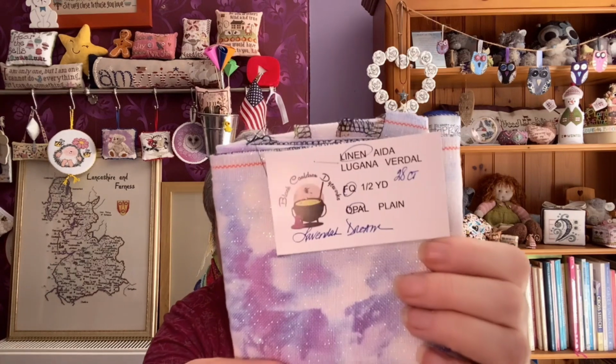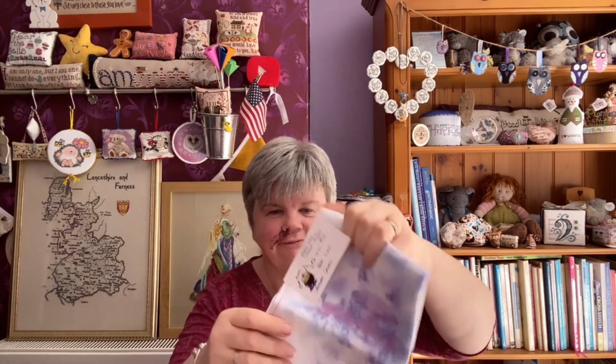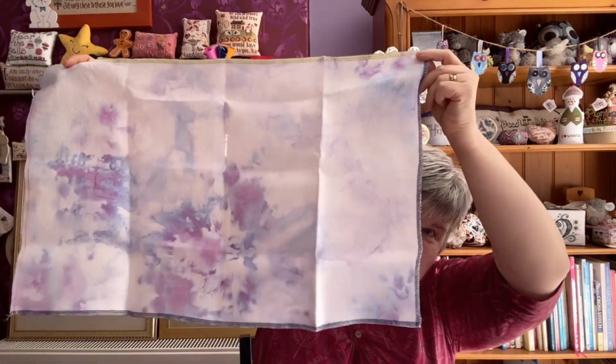Right, let's go to fabric. We had Black Cauldron Dye Works there, Sue. She'd come over from America, and I bought this fabric for a particular project that I'll show you in a minute. This fabric, I think it's Ravendale Dream. There we go. It's a fat quarter, 28 count, and it's opalescent. I'll open it up because it's lovely. So there we go. I just thought that was lovely.